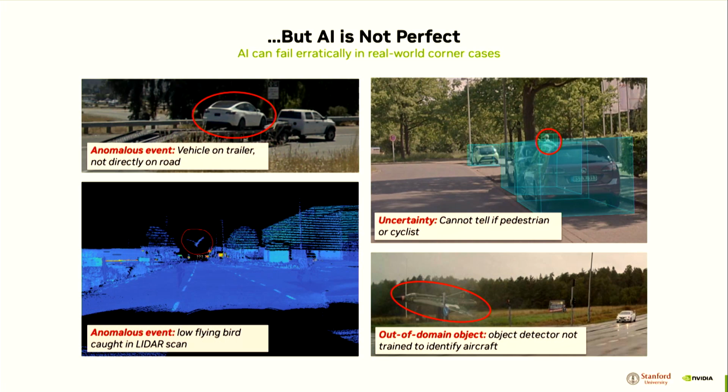AI models, however, are not perfect. For example, they might not have enough semantic understanding to reason about a situation whereby we have a car on a trailer, or they might get confused by out-of-distribution objects, such as an aircraft on a road. And these are all real-world examples that have caused trouble.